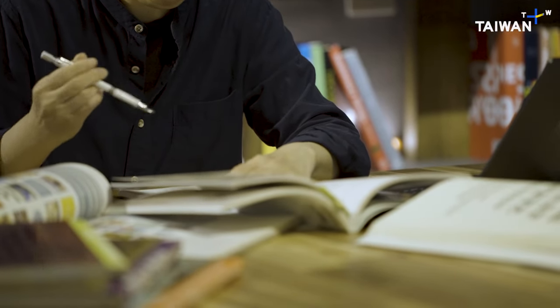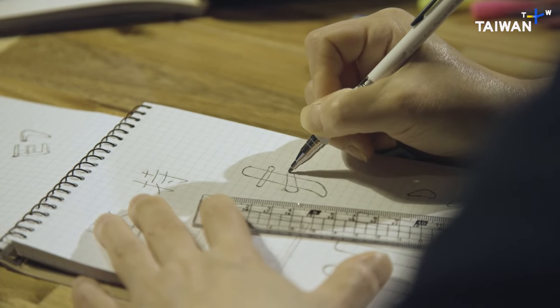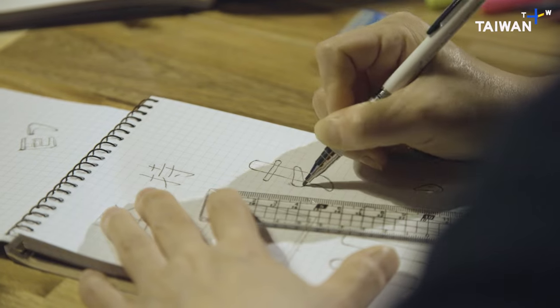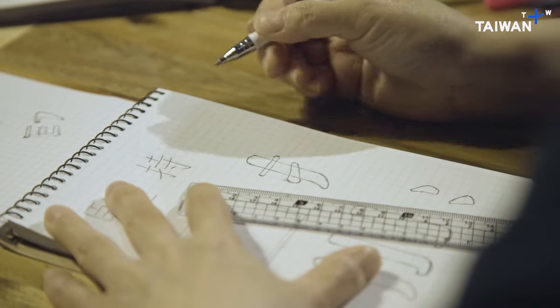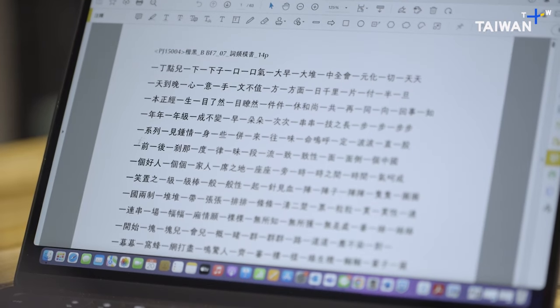Chinese characters are one of three of the world's oldest writing systems. From Oracle Bone Script to the present day, the biggest difference between Chinese characters and English is that every Chinese character has its own unique meaning.